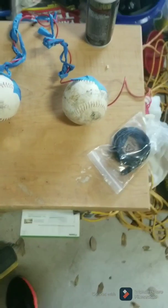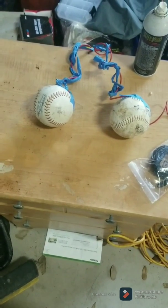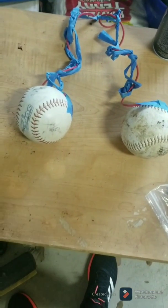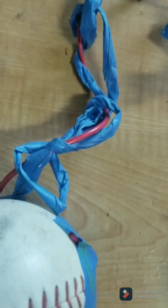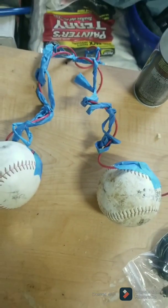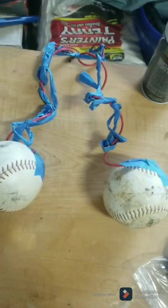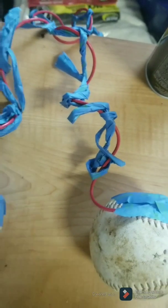Okay, so for the purpose of this video, I decided to use two softballs to represent the testes, and for the testicular artery, I used red wire, and for the pampiniform venous plexus, I decided to use blue tape that I curled up and wrapped around the red wire.